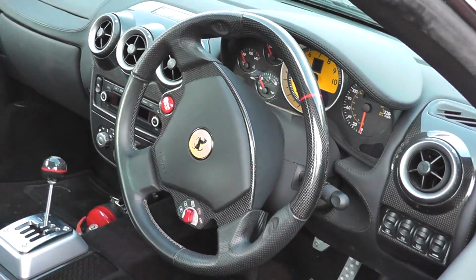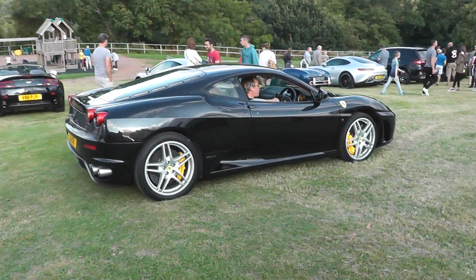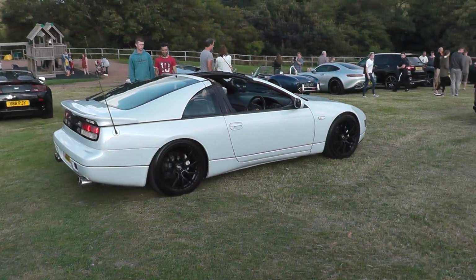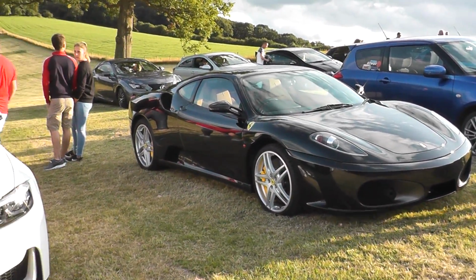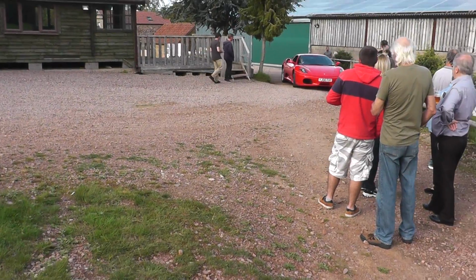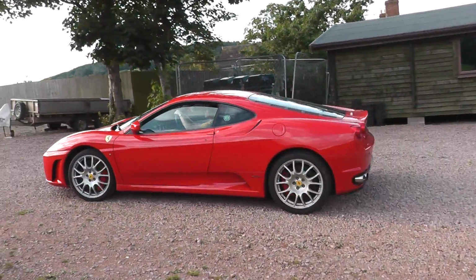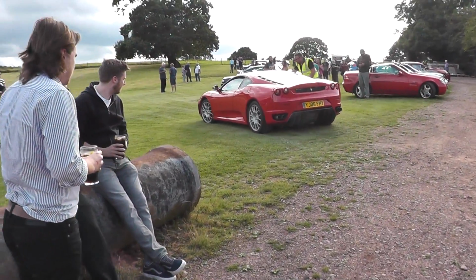The Ferrari aluminium gate. Another one. The 300 ZX twin turbo as well. Actually, I prefer that to the Ferrari. It's kind of usable, and it'll probably start when you want it to. Another Rari. It's a shame these guys don't use a cross-plane crankshaft, because they sound like a 4-cylinder, which is sad really.